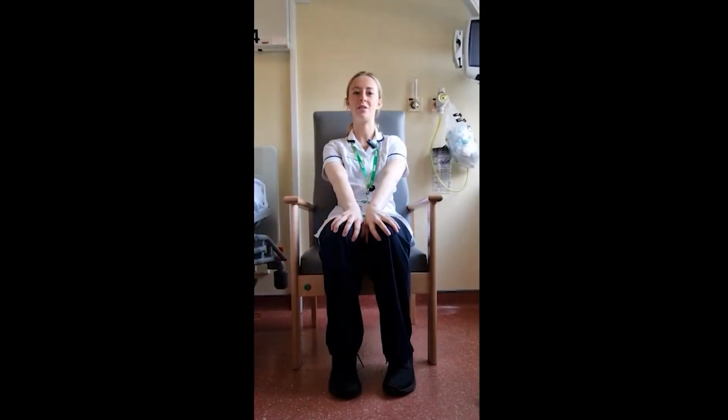Okay, so we're going to get started with the chair exercises. So just make sure that you're in a comfortable position. Avoid sitting too close to the edge as there's a risk of slipping off, but also make sure that you're not slumped back as we want to be engaging your core muscles. So just shuffling forward slightly so your back is not leaning against the backrest.